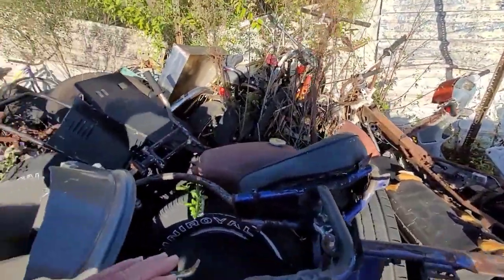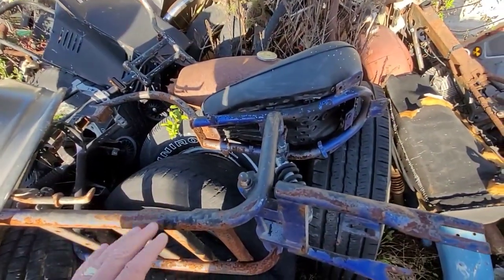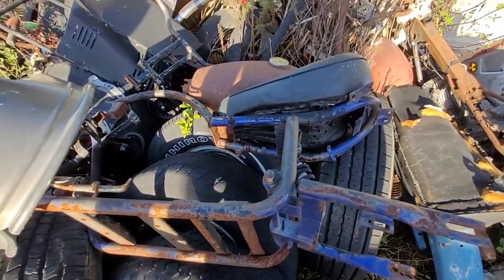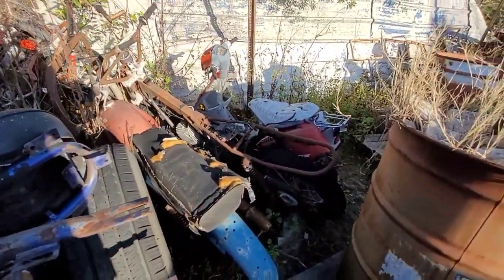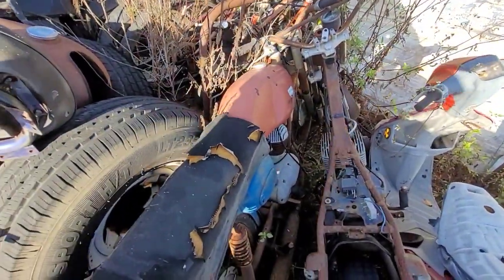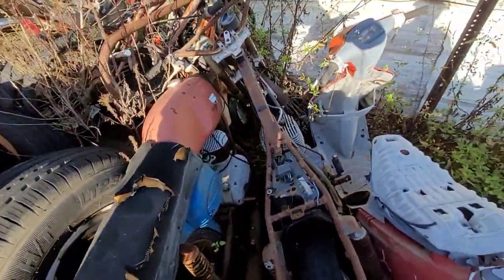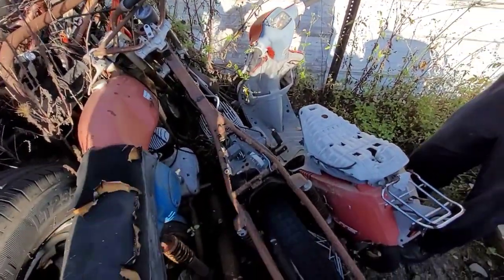Here's another frame like that, the mini bike frame. Now, I've not seen one like that. Stingray bikes. This is a Benelli 125. Yeah, Italian Benelli. They were marketed by. This one looks about like something I would have ridden as a kid.